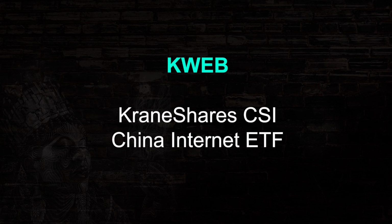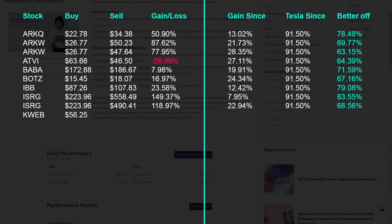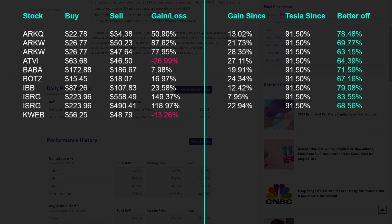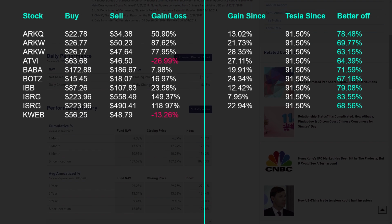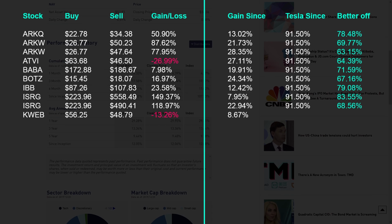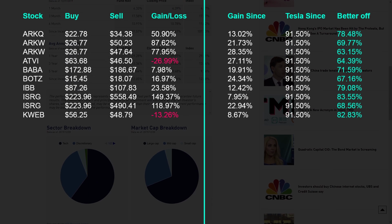This is the Crane Shares CSI China Internet ETF. I bought for $56.25 and sold for $48.79, a 13.26% loss. Since selling, the stock has gained a further 8.67%. If I'd kept the stock, I'd still be in the red. Obviously, Tesla is up more, so I'm 82.83% better off.